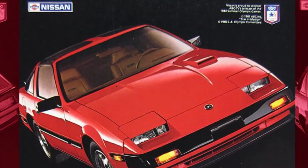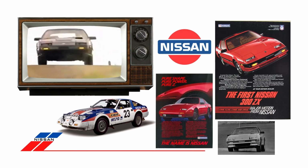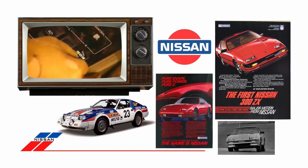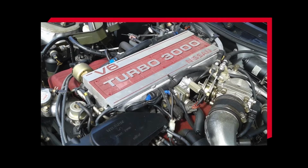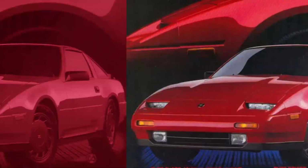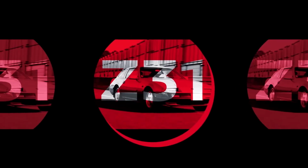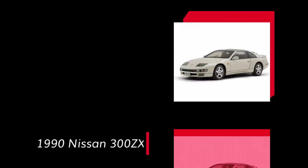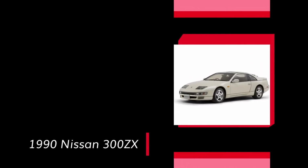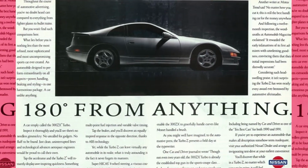Nissan. The Generation 3 ZX debuted in 1984 with an angular, very digital dash-focused, kind of back-to-the-future vibe, and was christened the 300ZX. The inline-6 engine was now gone and replaced with a larger 3.0-liter V6, pumping out 160 horsepower, or when turbocharged, 200 horses were at your disposal.